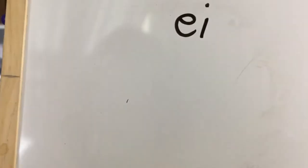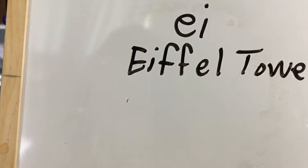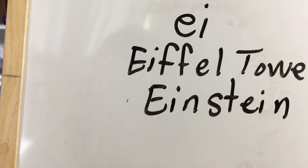Let's do another combination of letters. Long I. The reverse, E, I, says I. So you could have words like, have you ever been to the Eiffel Tower? Or have you heard of Albert Einstein? Look, he's got E-I in both syllables of his name. E-I says I. Let's look at another combination of letters that has the long I sound.